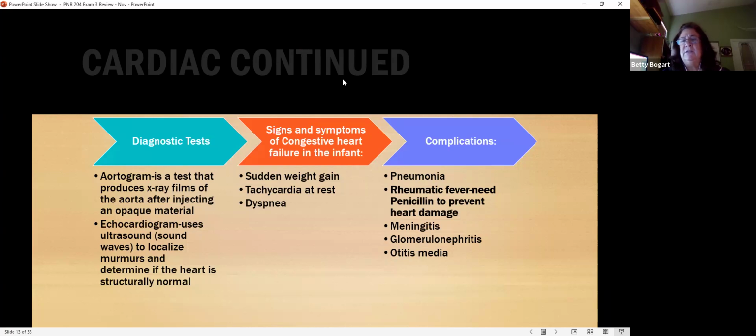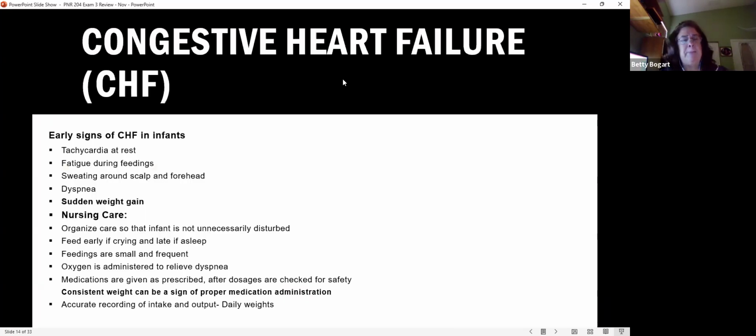Now, some complications. We know that pneumonia, full of fluids, rheumatic fever. Remember, it's that heart valve. Remember, it's a 10-year course, right? And then, of course, we know there's meningitis, glomerulonephritis, otitis media, and that's all of your strep things that can occur. Again, it's off the other select all list.